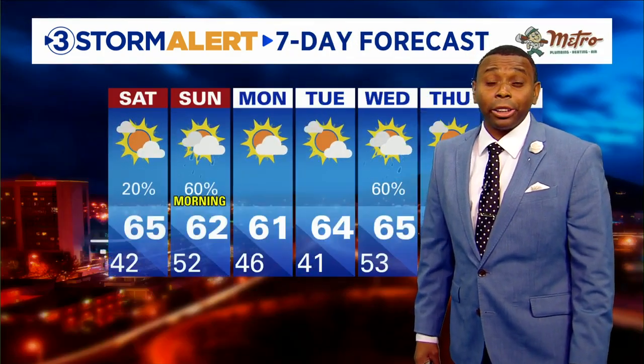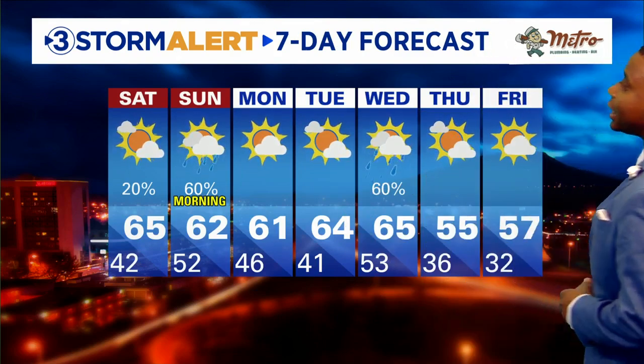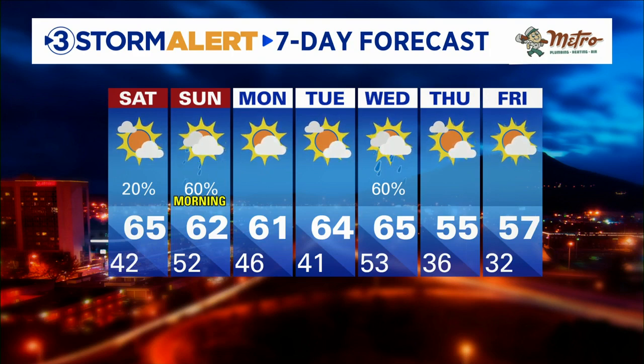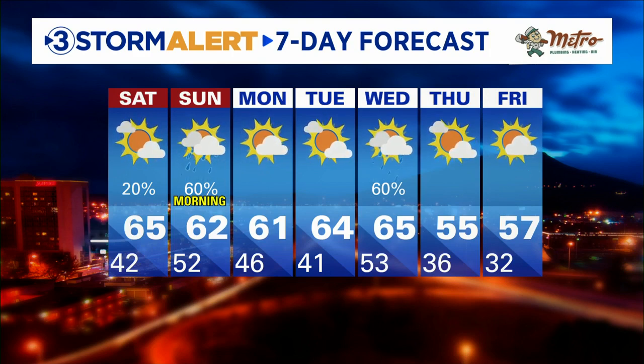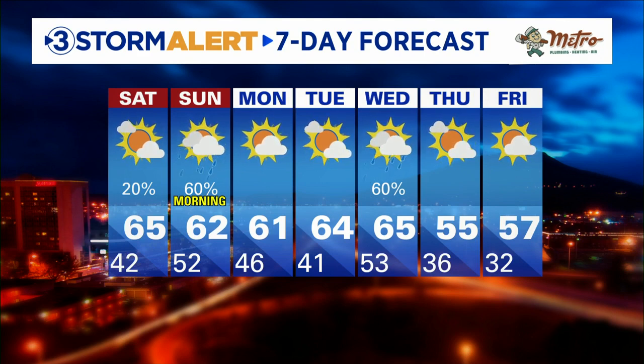But overall, let me show you your Storm Alert 7-day forecast because we're still not done with the rainfall. But here you go. You can see Saturday is looking pretty decent out there with highs in the mid-60s. Sunday morning, the rain gets out of here, and then we have clearing skies in the afternoon, and then notice the next chance of rain coming in by the middle of the week.